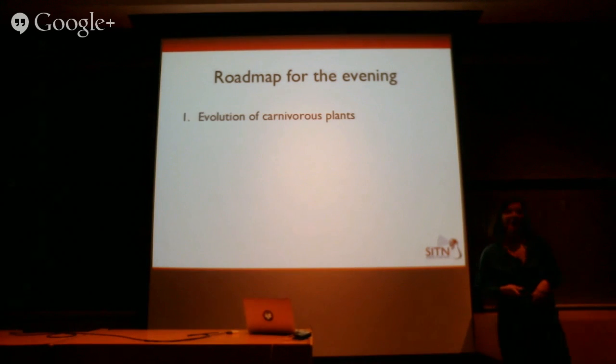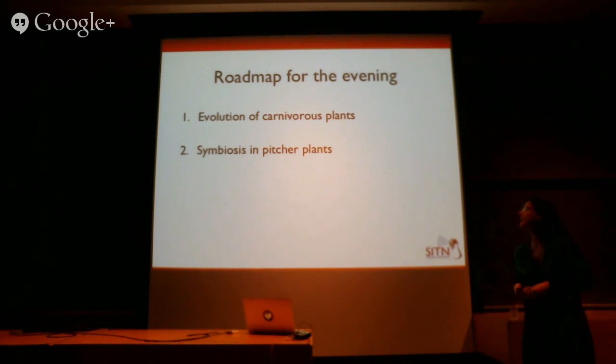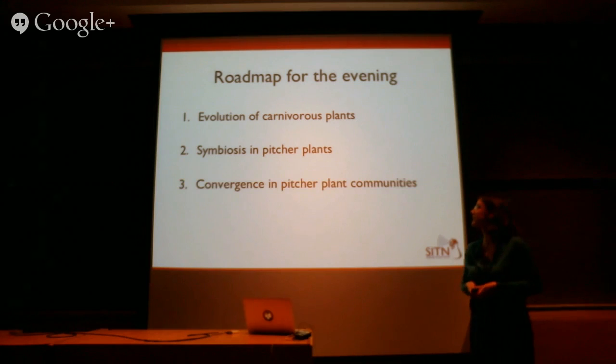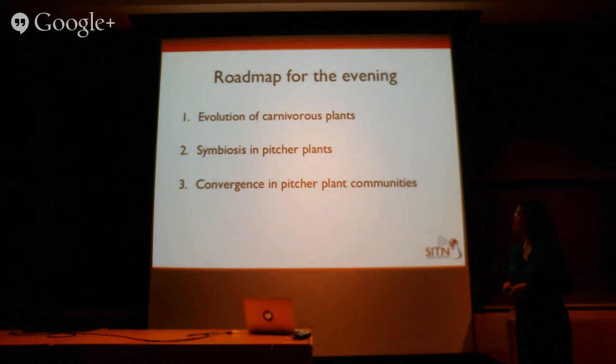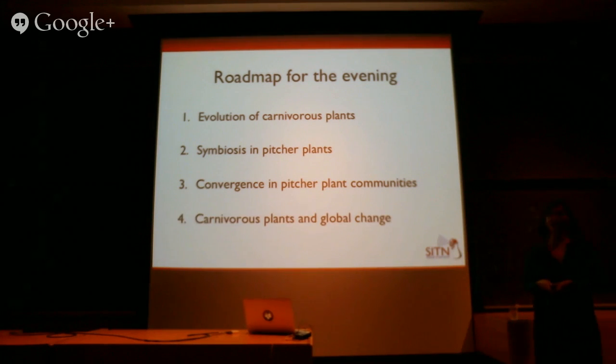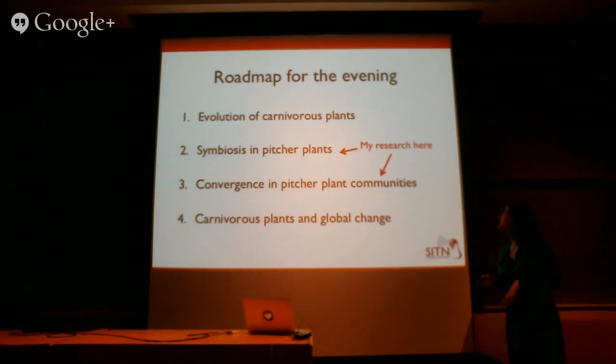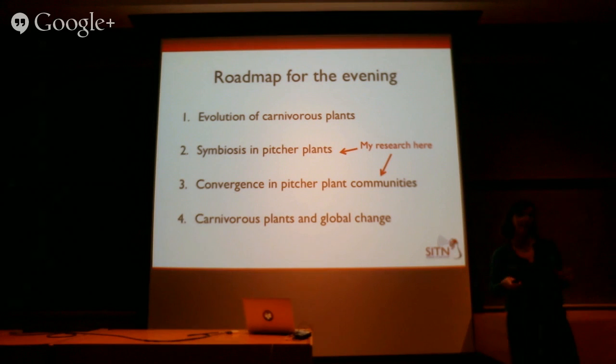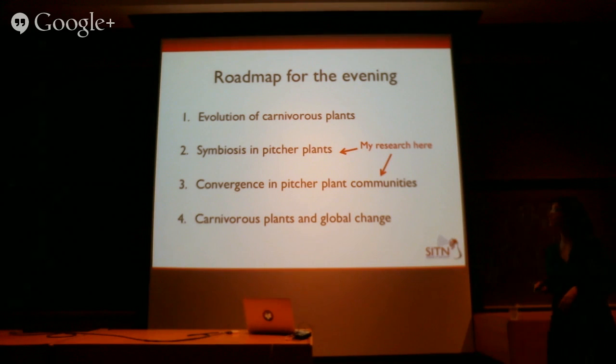So our roadmap for the evening is that first we're going to be talking about the evolution of carnivorous plants. Then we'll talk about symbiosis in pitcher plants, which are a type of carnivorous plant. Then we'll talk about convergence in pitcher plant communities. And finally, a short bit on carnivorous plants and global change. If you are not familiar with some of these terms, that's fine. We're going to go into them more when we get to those sections. Just as a heads up, my research will be in the second and third parts of the talk. Parts of these sections will be some of my experiments that I've conducted.